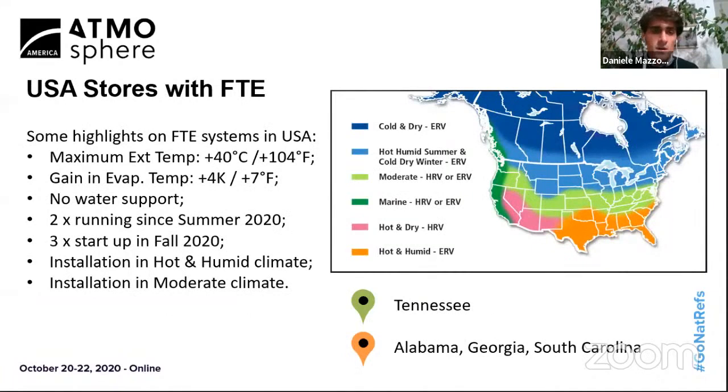Focusing on the US, we are proud to say that since summer 2020, we have 2 stores with FTE running in the US, and 3 are going to be commissioned in the fall. As you can see, the installation has been done both in hot and humid climate and in moderate climate. We overcame the summer facing 104 Fahrenheit of ambient temperature, and the energy saving was quite good because we were able to increase the evaporation set point around 7 degrees Fahrenheit. Of course, all these systems are without water support, so FTE alone was able to manage the climate conditions that we faced during the summer. Installations have been done in Tennessee, Alabama, Georgia, and South Carolina.